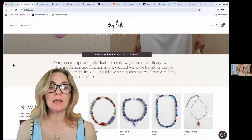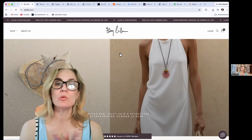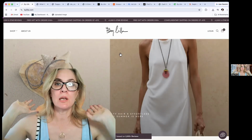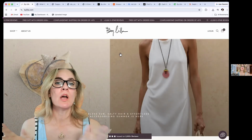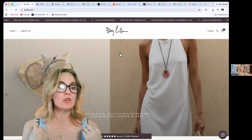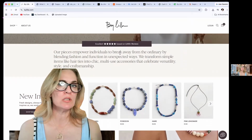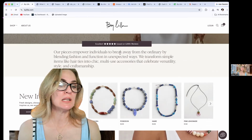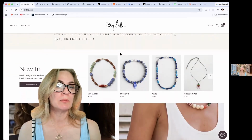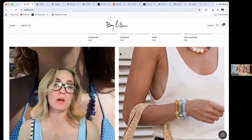It is a line extension problem. Pretend you're a By Lila customer. You loved those hair ties that could double as a bracelet and you could put them in your hair and look beautiful. And you go back to their website to buy some more, and you're greeted with necklaces. This creates confusion. The problem is that the necklaces are not a natural line extension of hair ties. And By Lila has not told their customer why this fits in with their other products.